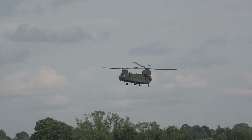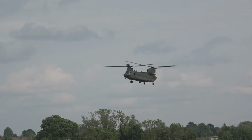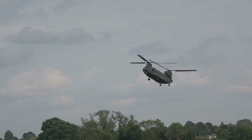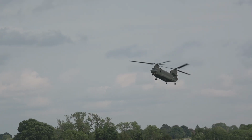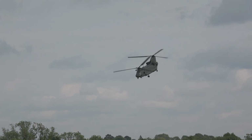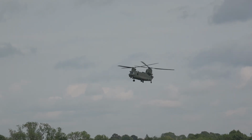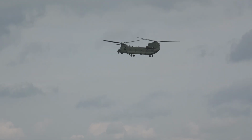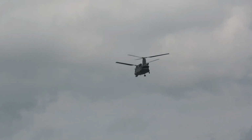All good things must come to an end, folks, so to end the show for you today, we'll see a final bow from the crew. Before we watch the incredible Gorny Clyde, named after the base in Bosnia where the Chinook demonstrated its power, dominating other helicopter types during the Kosovo War.